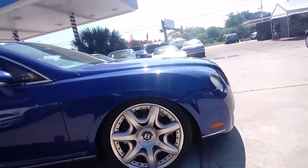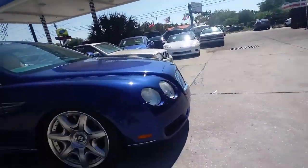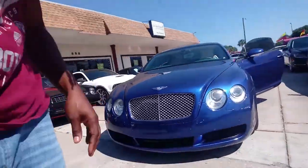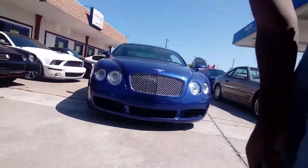Like I said, it's air ride suspension, so once you turn it on, the front of the car lifts up. I see why Soulja Boy, this is like one of Soulja Boy's first cars.